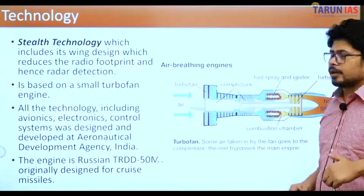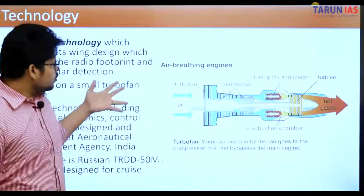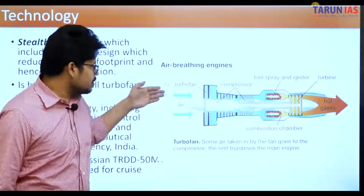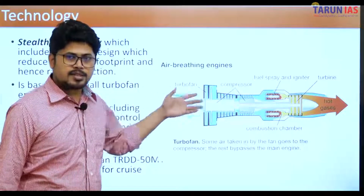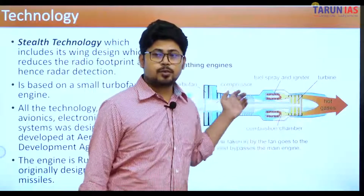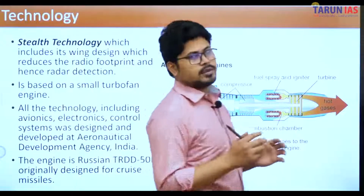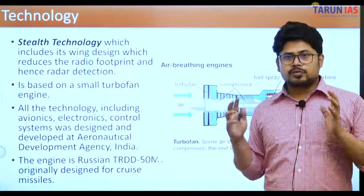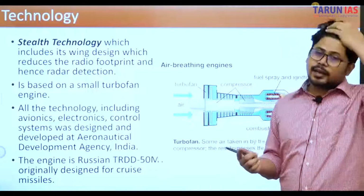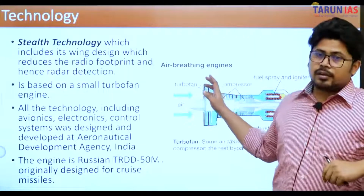It is based on a small turbofan engine. Turbofan, as you can see, this one is a turbofan. Turbofan technology is very simple. This one is a turbine, you can say. It rotates and pushes the normal air inside. It compresses it and then forces it outside at very high speeds, which produces thrust to move it forward. So that is the engine for that technology demonstrator. Someone might think that since it is a drone, it might have an electric battery based engine or motor. No, it is not like that. It has this turbofan engine. Despite the fact that it is not very large, it still has a basically turbofan jet engine.